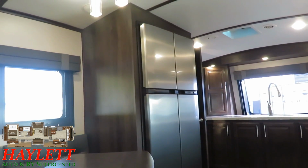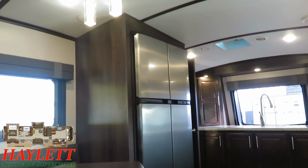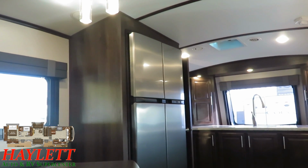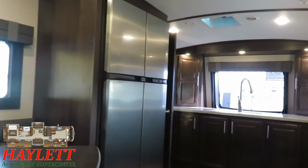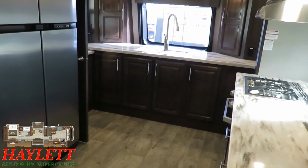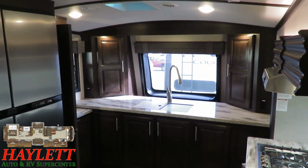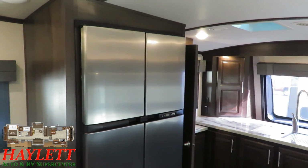But since this is in the main body of the RV, there is no real benefit to an RV or a residential refrigerator here. It's slightly less money, but the first time your refrigerator has any sort of issues, because it's bouncing down the road, it's called a residential refrigerator. It is not made for RV applications. It's not made to go down the road in a towable RV that lacks a motorized air ride suspension system. This, I think, is the correct option here.